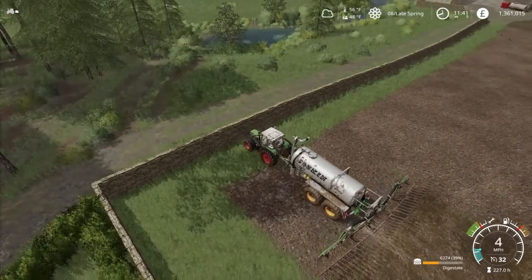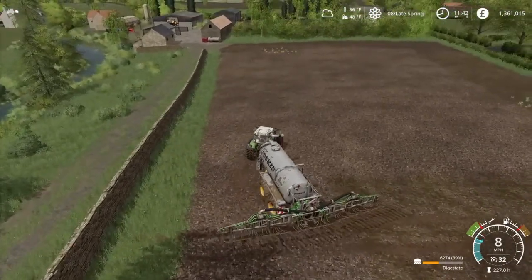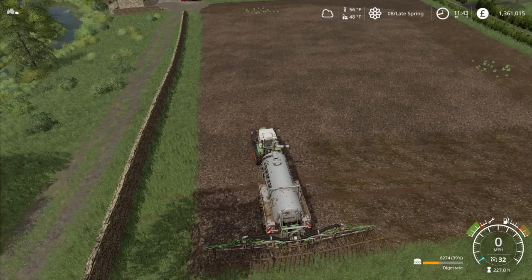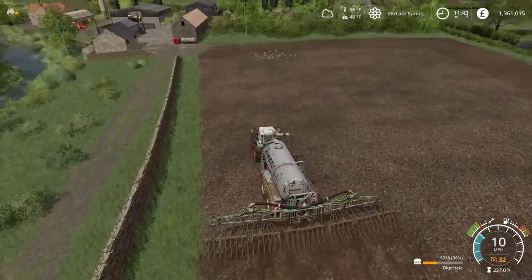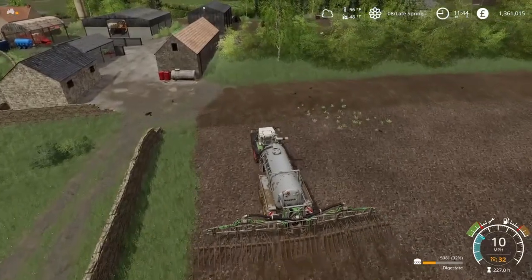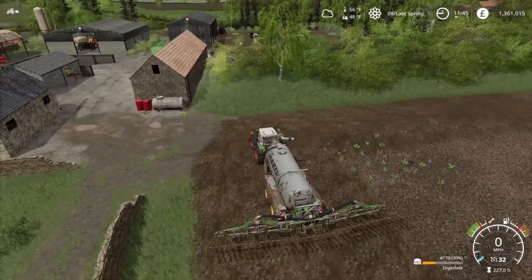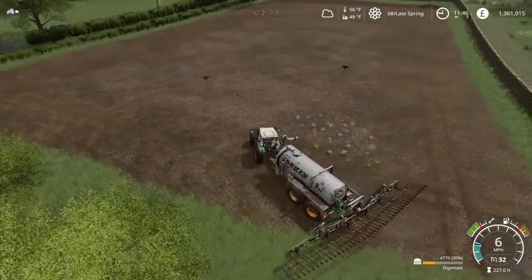I just hope we get this field done without having to go get more, but I think that's wishful thinking. Even as wide as it is, we're down to 40%. We start with like 65% full. It's going to be close. But I don't think we're gonna make it. Got 30% left. And I think I got at least 3 more passes.